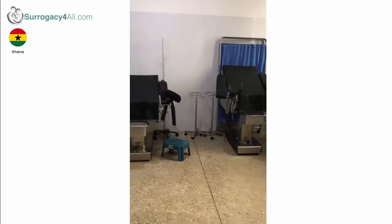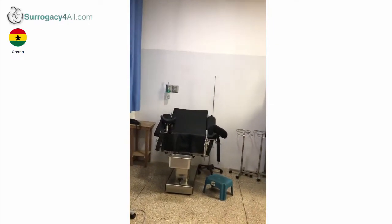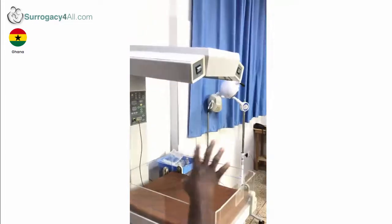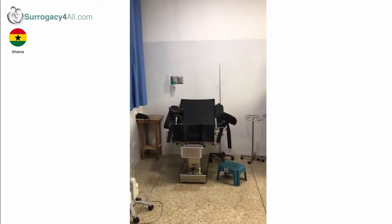Okay, this is the delivery room? Yes. Tell us what this is. This is the normal delivery room, where normal deliveries happen. I will stay out so I don't get anything. We have 2 delivery beds, and then a cot with a radiant heater.